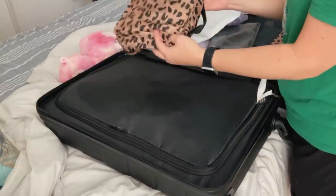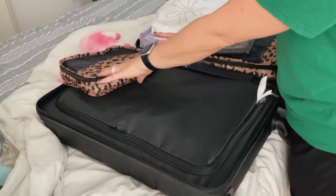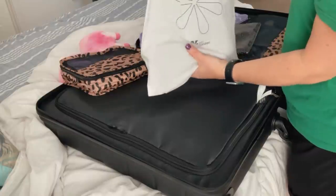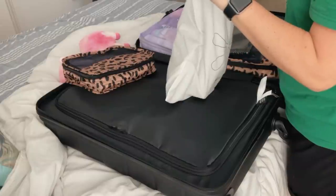I love these packing cubes. They're really handy. I got the leopard ones at TJ Maxx, and then the purple set was a big set from Amazon. So I'm using these Erin Condren bags. I think I got this from my Folio, I think. And I'm putting my shoes in here.